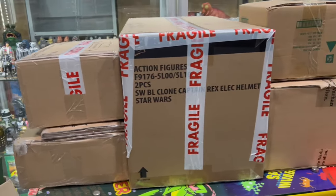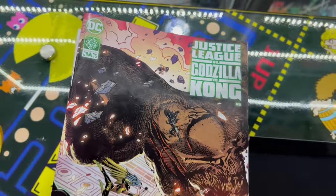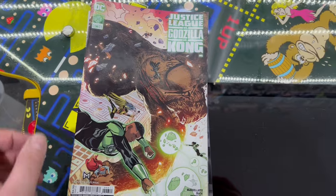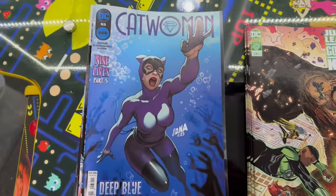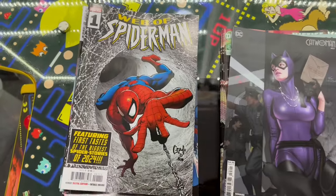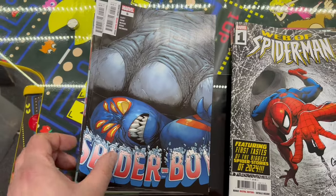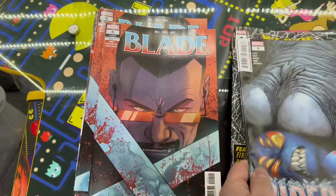And we've had a couple of deliveries. We've got some comic books, and starting with the DC, as usual, we've got Justice League versus Godzilla versus Kong, the penultimate episode. Just one more to go. Catwoman, variant of Catwoman. Marvel, we've got Web of Spider-Man, issue one. Nice cover by Greg Capullo there. Spider-Boy, looks like he's getting crushed by Rhino, or an elephant. Blade.